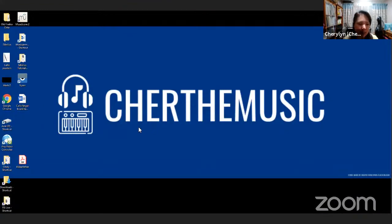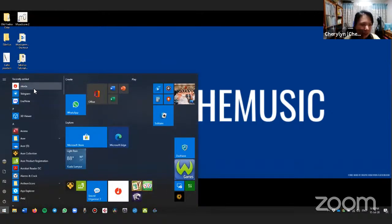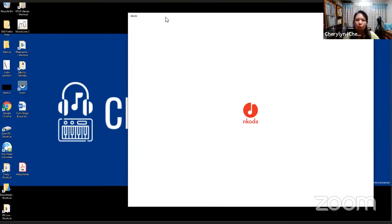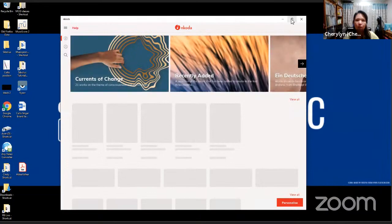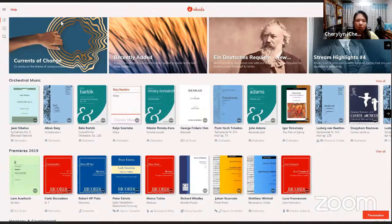So, okay, this is my desktop. And I go to my start, and I have already pinned it to my start. And here, Encoder. I downloaded it on the Microsoft App Store, and now it is loading. Let's see. Okay, all right. So this is how the app looks, Encoder. But when you first log in, there's actually a wizard window that asks you what kind of instruments you play and things like that. So that's part of the personalization of the app.